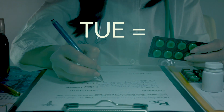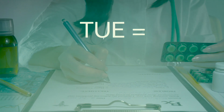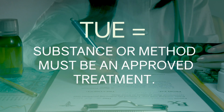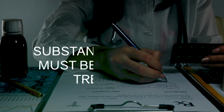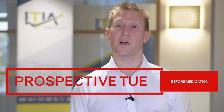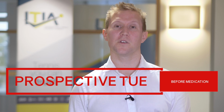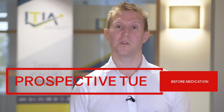However, you must provide documented medical evidence by your physician that you have that condition, and the substance or method must be an approved treatment for that condition. Players should apply for a TUE as soon as the need arises. Ideally, players should receive a TUE before starting taking their medication. This is known as a prospective TUE.